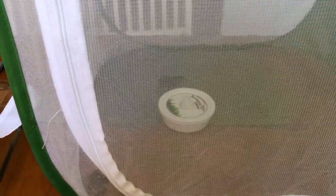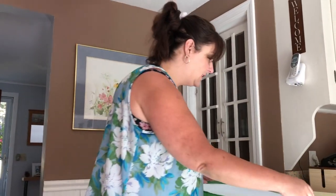So boys and girls, once they all hatch out of the chrysalis, which should be any day now, then all together, I'll take these outside and we'll make one of our videos outside so you can see the butterflies get released into the wild. That's so exciting.